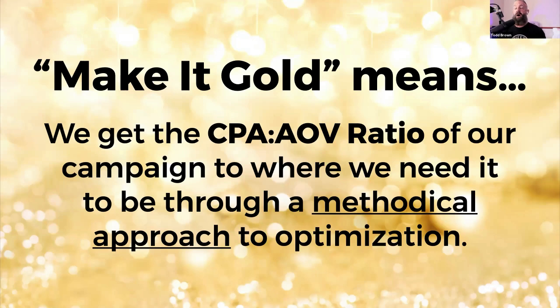So for us in our world, when it comes to buyer acquisition, when our cost to revenue is where we want it to be, right? And that's different for everybody. There are folks on here that maybe are not willing to go negative on the front. They only want to be break even. If they spend $1 on media or on traffic, they want to generate $1 in sales.